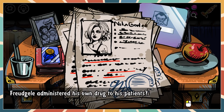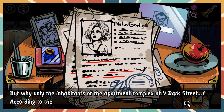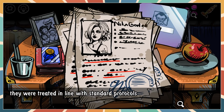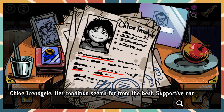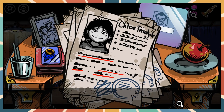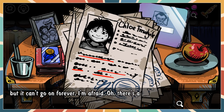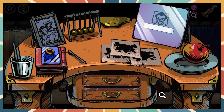Freudgele administered his own drug to his patients. But why only the inhabitants of the apartment complex at 9 Dark Street, according to the records of other patients? They were treated in line with standard protocols. Chloe Freudgele, her condition seems far from the best. Supportive care has helped her hold on for the past few years. But it can't go on forever, I'm afraid. Oh, there's a drawing nearby. At least I can see that. The genius Dr. Freudgele is still human like the rest of us.